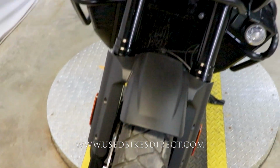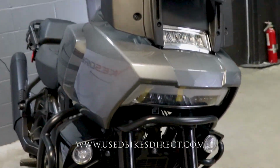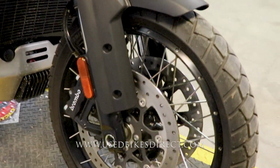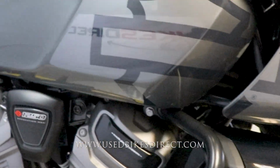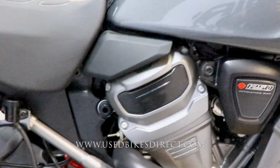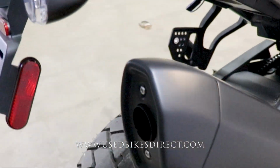So you heard me right, this is a 2022 model Harley-Davidson Pan America. It's going to feature Harley's 1250cc V-twin engine in it, and that is paired up to a 6-speed transmission. This one we're checking out today only has 2,758 miles on it, and as you can see, is in immaculate condition.